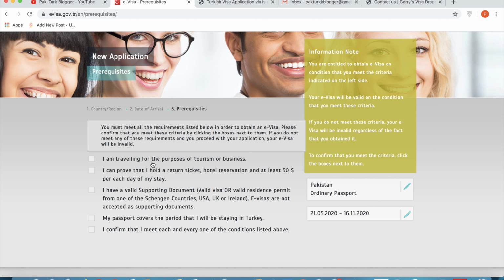Here is some information you need to click on. I am traveling for tourism or business. I can prove I hold: you must have your return ticket, hotel reservation, and $50 per day. You need to show them when you are applying for this e-visa. I have valid supporting documents, as you can see here. If you have a residence permit for Schengen countries, UK, USA, Ireland, only then can you apply for this e-visa. E-visas are not accepted as supporting documents.